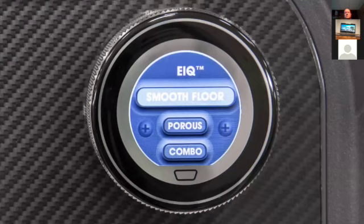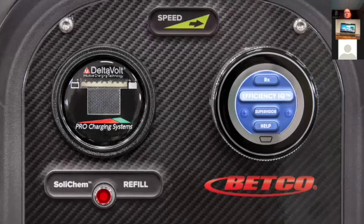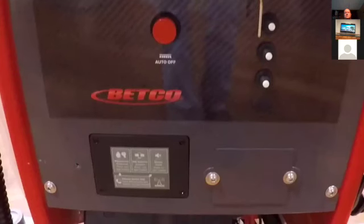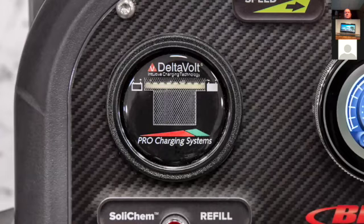It makes sense to maximize productivity every day, and Efficiency IQ is the key to unlocking this, and it's only available on Betco's new Genesis midsize scrubber. There remain a few key Fortify asset protection and management features we haven't covered at this point. The Genesis offers two asset management technologies. The first is a Bluetooth battery gauge and hour meter. This is great for an on-site supervisor that wants operating and battery information.